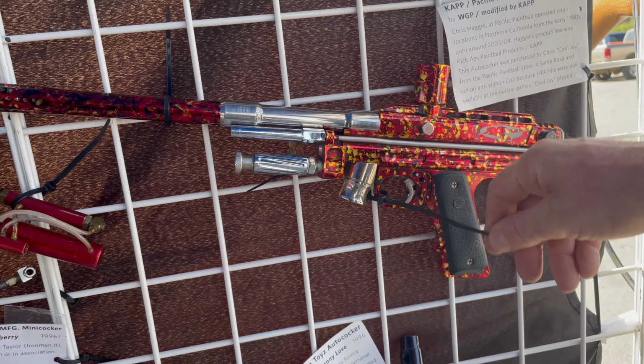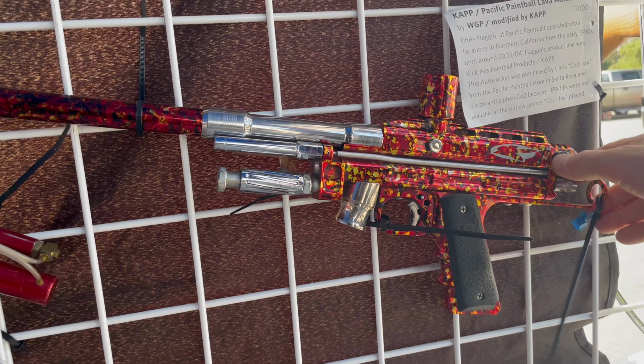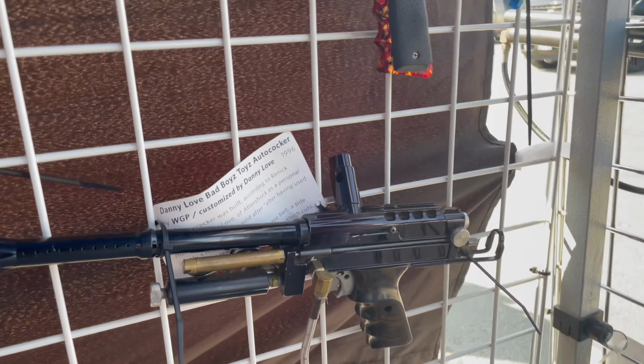We have Chris Cool J's Lava Autococker from Cap right here. This is a great gun. I've used this many times. Chris also shot me with it many times. Then we have a Danny Love Autococker right here that Danny made for himself and then sold to someone. And that's pretty much it.